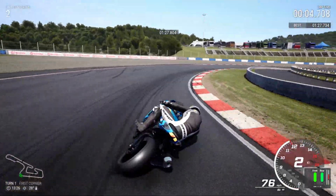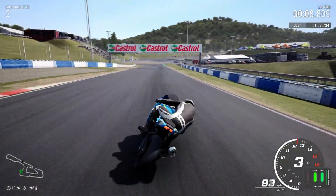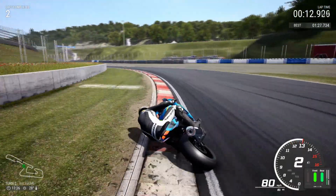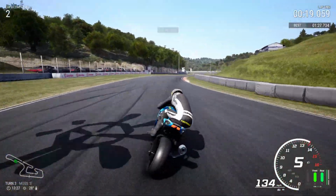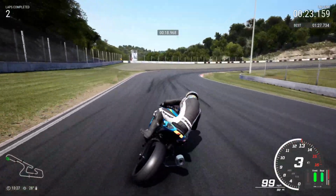So this lap, to get anywhere near, is going to need around 0.5 of a second improvement. That's no easy feat around such a small circuit. So into the left hand side of Williams for turn 2. Going to be bringing on the power and keeping it nice and tight. This time let's try and avoid the wheelie, which we do. 32 thousandths of a second improvement.